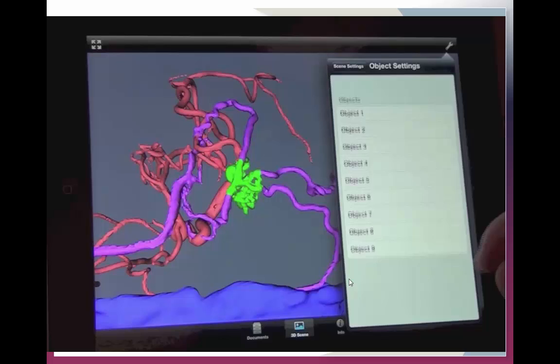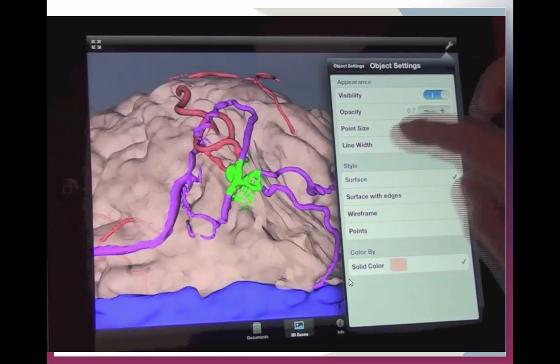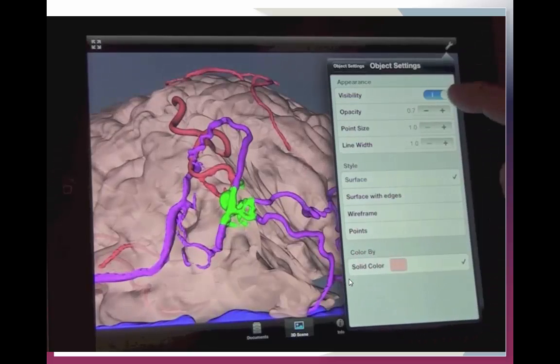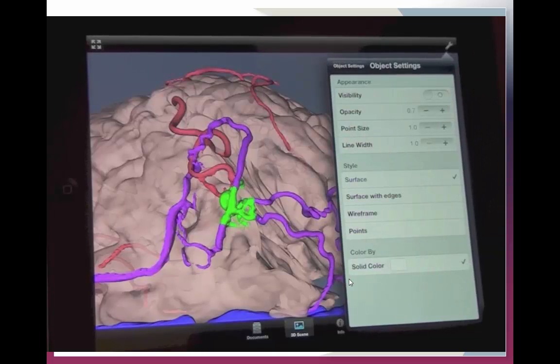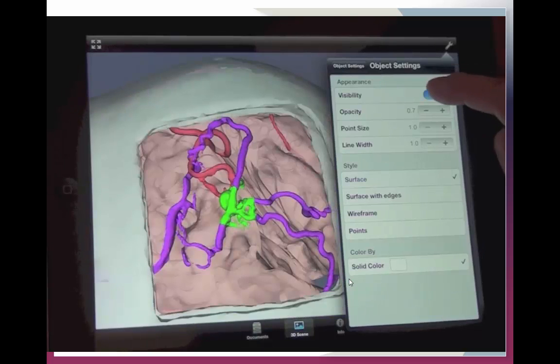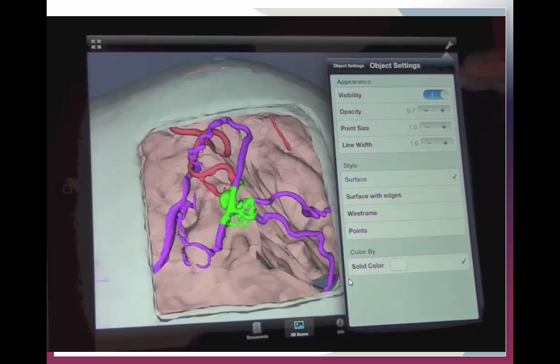Now you can see several objects which were created in advance. Object 1 was assigned to the brain. Tap here to change the visibility of this element, and then you can visualize the brain. After returning to the settings, select Object 4, which was assigned to the skull. Similarly, tap here to visualize it, and then, by tapping here, you can also control the opacity in 10 levels.